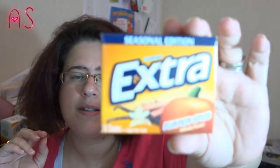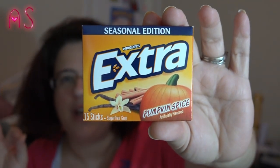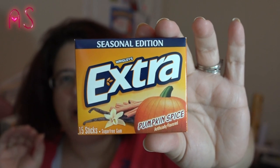Pumpkin spice is coming out. They have this special edition Wrigley's Extra Pumpkin Spice gum. I do love the flavor of the gum, but the flavor of the gum does not last. And that's with any Extra. The only one that I know that probably lasts is the watermelon splash gum. I think that's what it's called.